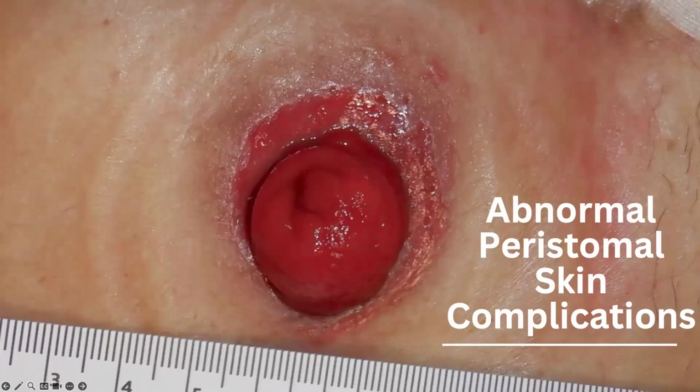So we usually end up seeing stuff like this. What are we going to do when we encounter these abnormal peristomal skin complications? So let's identify a few of these and look at treatment solutions on what we can do to break that cycle of adherence issues.